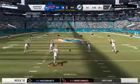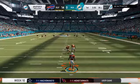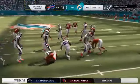Following the touchdown, here's Seibert now to kick it off. This will be taken in at the 1. And he'll take it up past the 25.